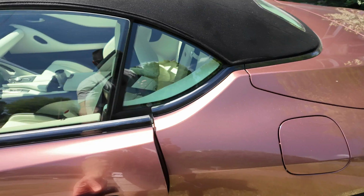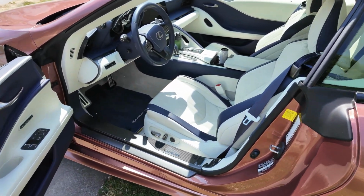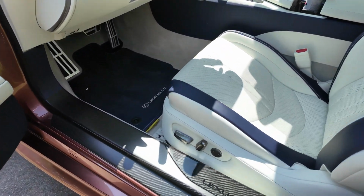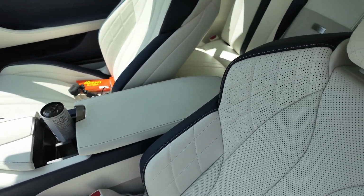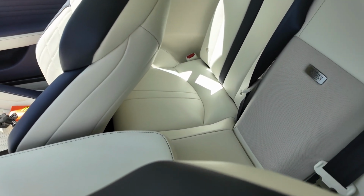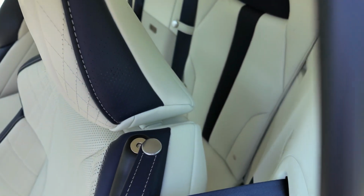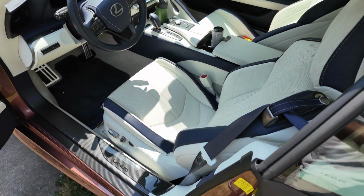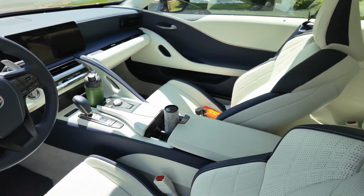Now, this is a bespoke version, so it has been specially ordered this way. You've got blue and white interior in here. You've got powered seats with lumbar. You can see the seats are not very big in the back. I believe the seats are actually touching when you have them in your seating position, so not very many people are going to sit back there. So here is the steering wheel and the whole rest of the interior.